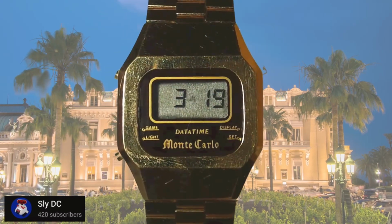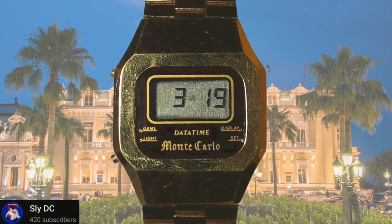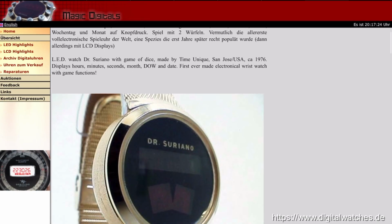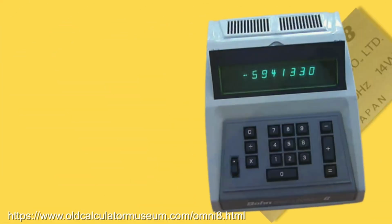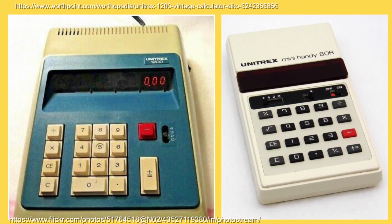Now there's been a couple of basic watches with a game element, the first normally considered to be Unitrex's 1977 Datatime Monte Carlo. As well, there is an LED watch from 1976 that was found by the owner of the Magic Digital's website that had a dice game function called Dr. Soriano.